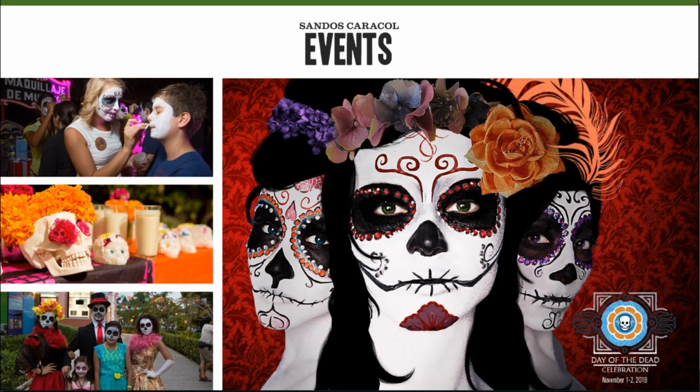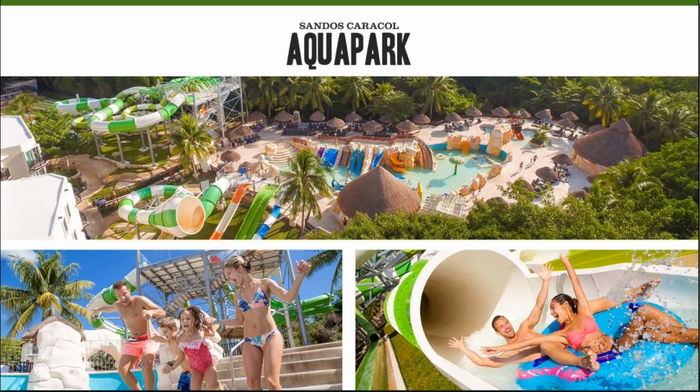And I don't know if you remember, but I did mention that we have an aqua park at Sandos Caracol. Yes, we have an aqua park, and it's quite a big one. We have 29 slides on this specific water park, and you'll be able to see pretty much most of them in this specific picture. We have 17 of them, which are the little small ones for small children. Then we have five intermediate, or let's call it intermediate children. And then, of course, we have the big ones for bigger children. And I say bigger children because everybody screams the same when they're jumping out of a speeding slide.